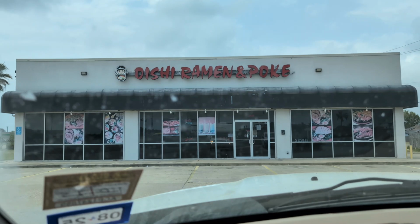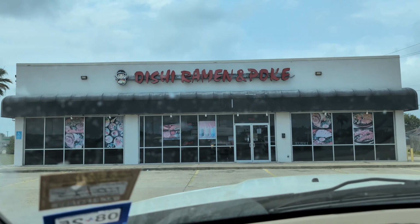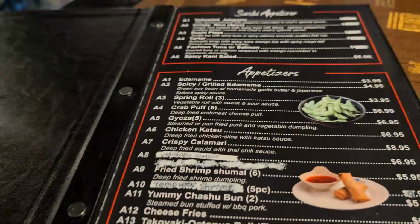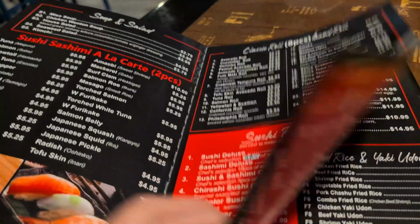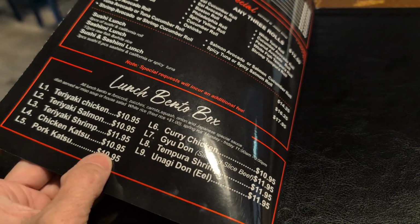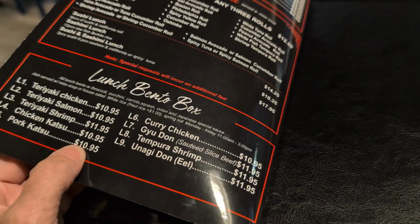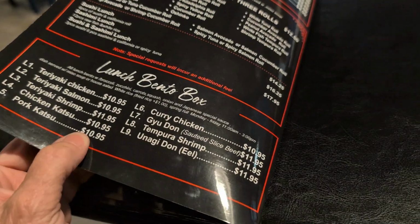So we are at Oshi Ramen and Poke. Just when you said you couldn't have any more sushi, we're having sushi. Well, I might not have sushi. I might have something else. Okay, we're having spring rolls and some kind of sushi for an appetizer. And then I think I'm going to get a bento box. I'm going to try this chicken katsu. And it comes with broccoli, zucchini, carrot, squash, onion, and jalapenos in a special sauce, with soup, miso soup, or salad. Yum. Making my mouth water.